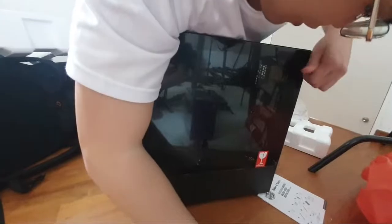Oh, does it have a pre-installed scanner? Oh, it does have a pre-installed scanner. That's nice.